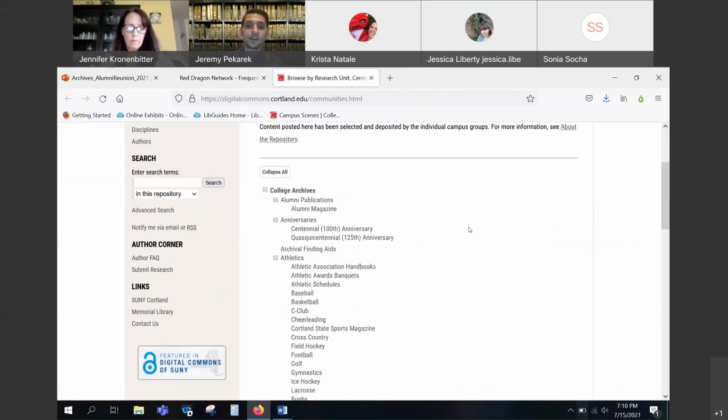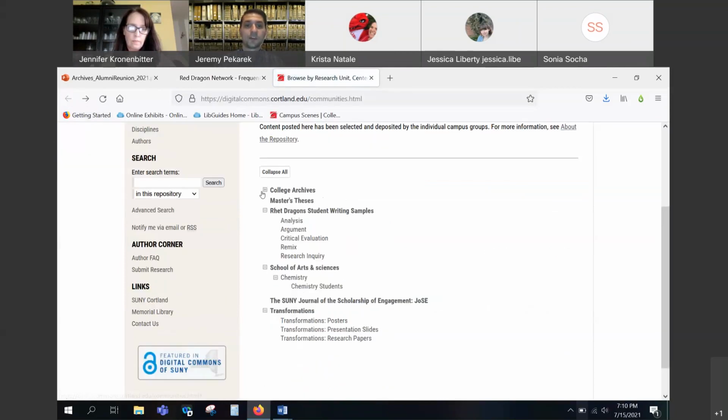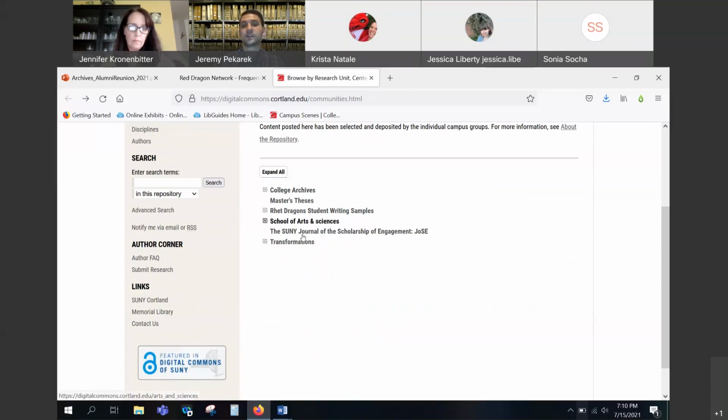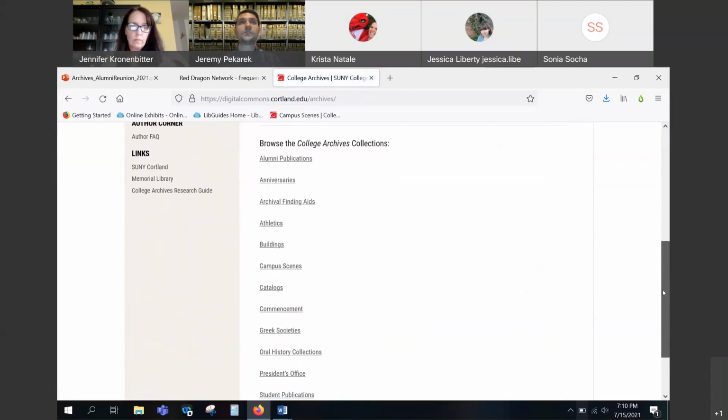Okay, so let me minimize this for a second here. So you'll see that there's actually quite a few collections in Digital Commons, but we're only going to focus on the one that says College Archives. There's a couple unrelated collections not related to the archives, so we're not going to look at those. So the archives has a lot of information right now.